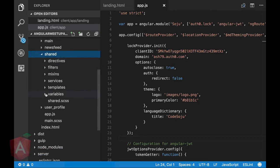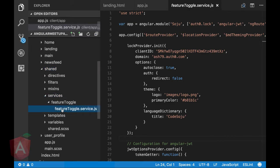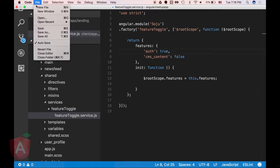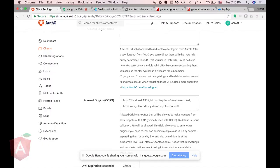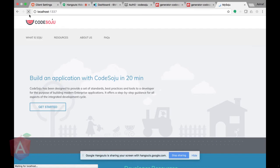There's one more step we need to do as well, which is to go to the shared services. We use a toggle to be able to disable the functionality of the authentication if we don't need it. So I'm going to turn that to true. If you need the content management, you also need to turn that to true and follow the steps. Just save all and pray that everything is going to work.